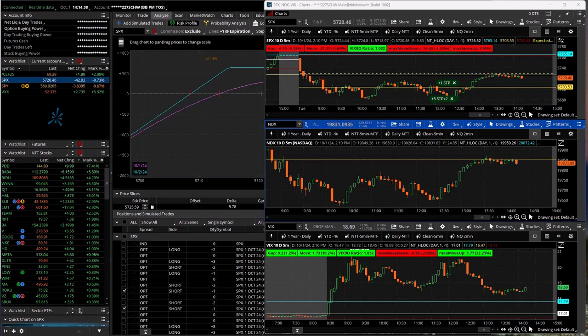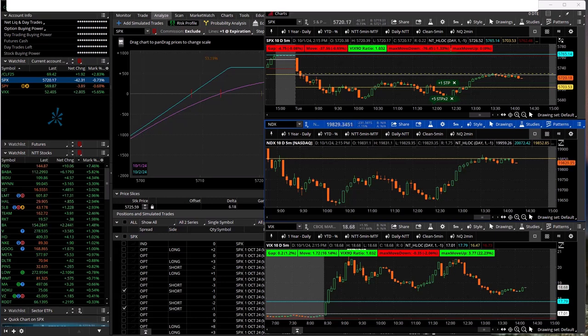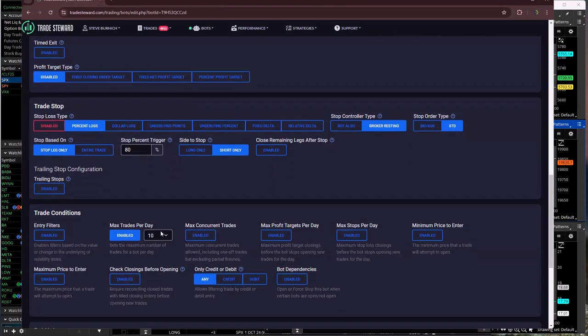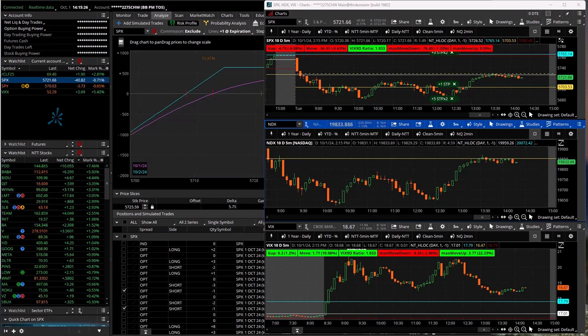Yeah, in your bot settings, you can set it to max number. Now it's still going to let you manually enter as many as you want. It's right here, Elliot. It's under trade conditions. Oh yeah, I guess that makes sense. So if you have a bunch of bots for set times and it's set to one, then yeah, that should take care of it.